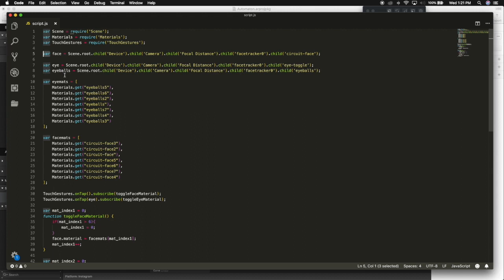The next step would be to set your eyeball. This is our eye toggle. This is our plane. Whenever anyone taps on this var eye, I want to be able to change the eyeballs. So if you think about what we're doing here, we have one variable that we're going to be using for the tap for the face, one object we're going to be using for the tap.